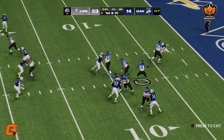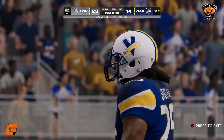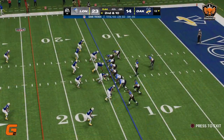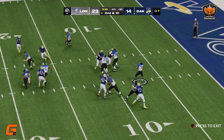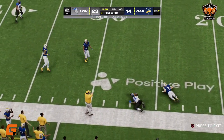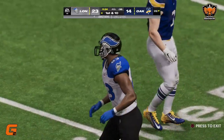Throwing to start the drive. Wakefield. And his throw here's incomplete. Certainly looked like someone was very confident in his ability to fit that one in. I would say he was overconfident because there wasn't a whole lot of separation there. Had that one covered pretty well downfield and knocked it away. Now a toss left side into the hands of his tight end. And he works it across the 25 before being tackled.